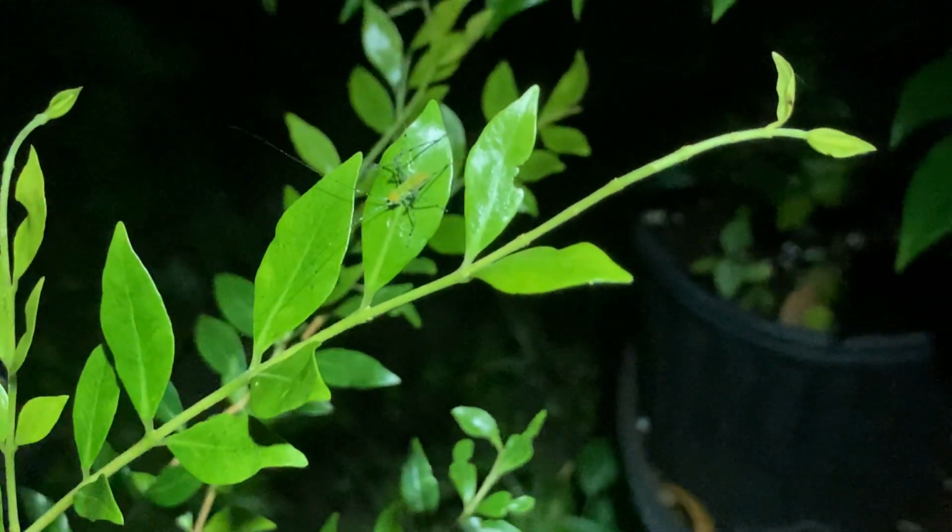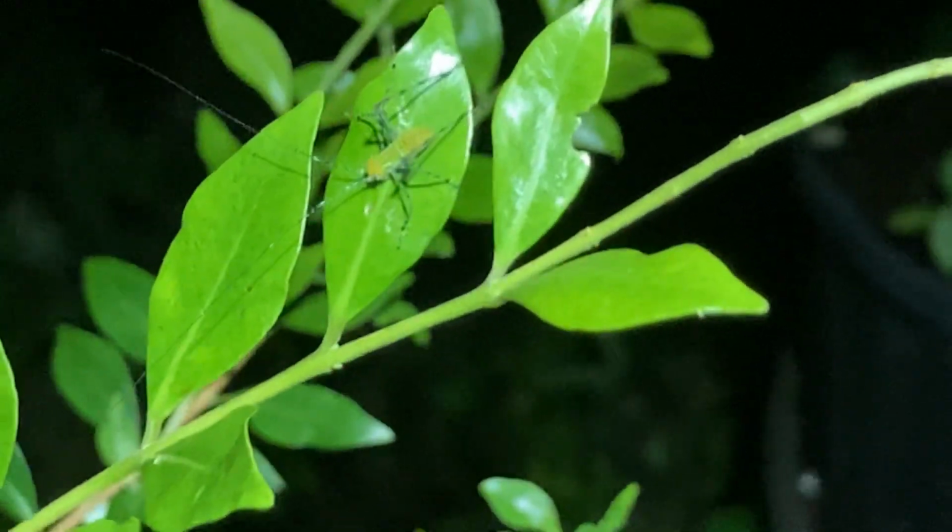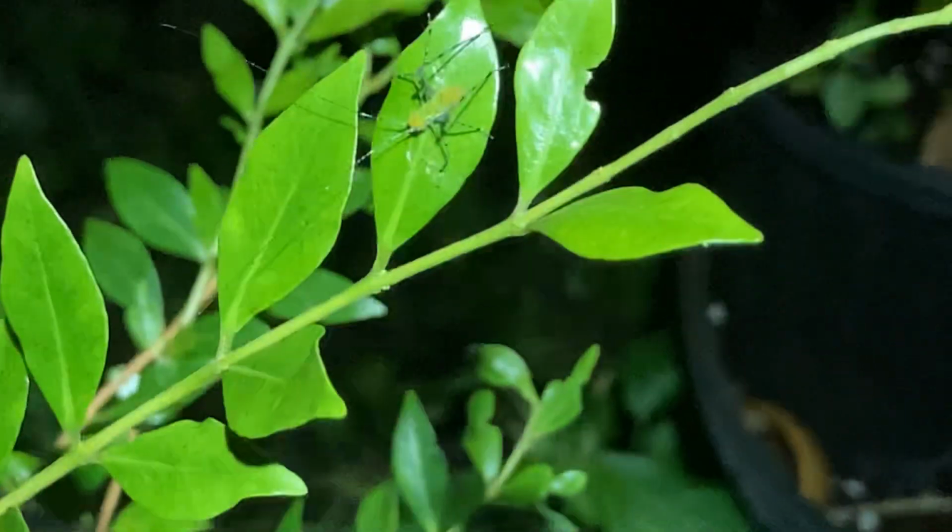That's almost worth getting a picture of. I can't get it on camera, though. It's hard to get. Sorry, guys. Anyway, I tried to show how pretty that thing is. It's really pretty. Okay. So that was Myrciaria cuspidata. Excuse me. Some other trees I could show you some new growth on.